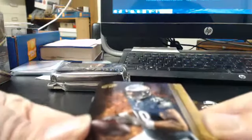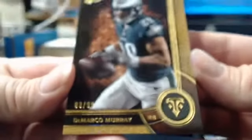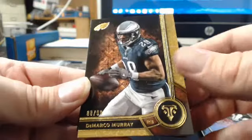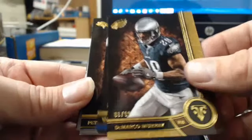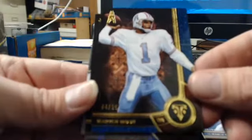Come on, camera. There we go, DeMarco Murray. That one's out of 99. Philadelphia Eagles. Warren Moon. Nice one out of 25.